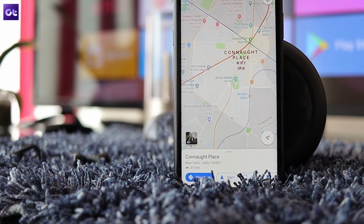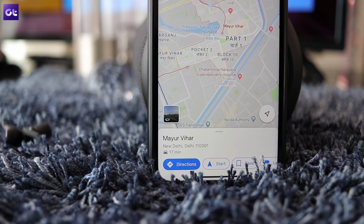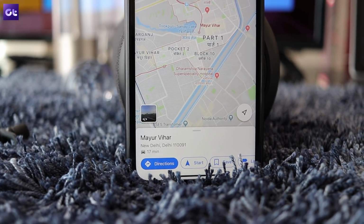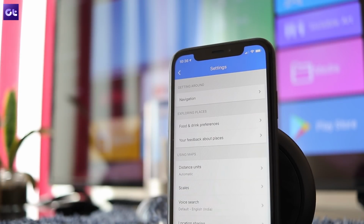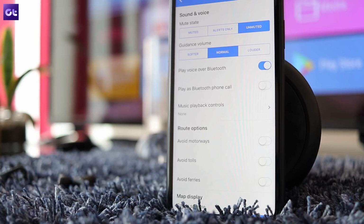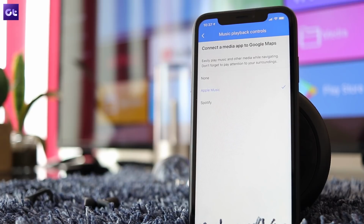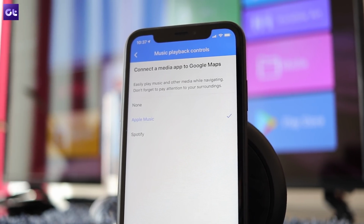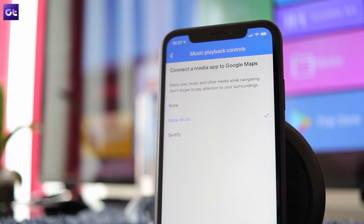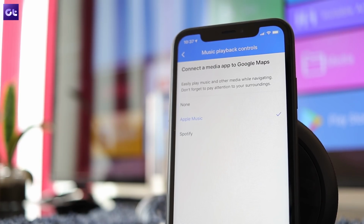However, jam or no jam, I always listen to music while I'm driving. And if you do the same, you would know that pausing songs or skipping to the next track could be a bit tricky, especially with Maps hogging up all the screen. Well, I've got a simple workaround. Head to the navigation settings once again, and here, turn on the Show Media Playback Controls option. And voila! You'll now have music controls right on the navigation screen. But there's a small catch. This feature only works with Google Play Music, Spotify and Apple Music. So if you're using any other music player, you'll have to stick to your old ways.